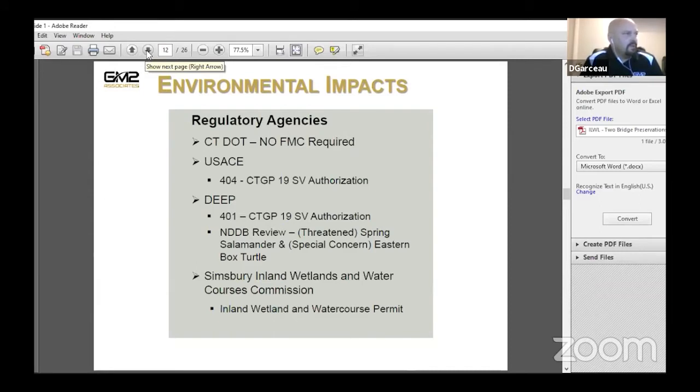As part of the NDDB review that was done by Connecticut DEEP, it basically presented that there is a threatened spring salamander and also special concern eastern box turtle within the vicinity of the site. And obviously we're here tonight presenting for an inland wetland watercourse permit.